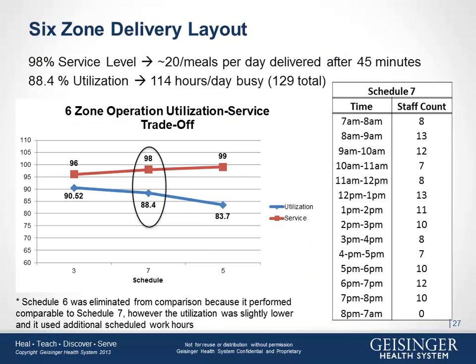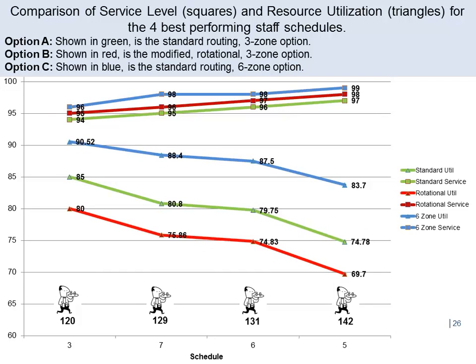So Seth, I think what you're telling me is that our intuition was wrong in this last survey. I am. That actually the 6-zone was the best? And I would agree with everybody there that voted for the rotational. When we were doing this, my thoughts really were that rotational was the way to go. We looked at the 6-zone as just an out-of-the-blue thought, what if? Just to add another comparison, but the model allowed us to see that getting more granular and doing more work is going to be more effective for patient service levels, given our capacity.